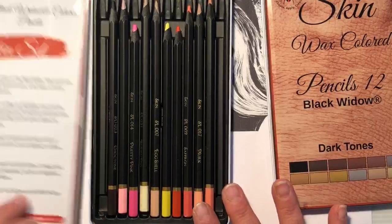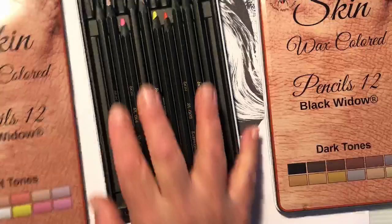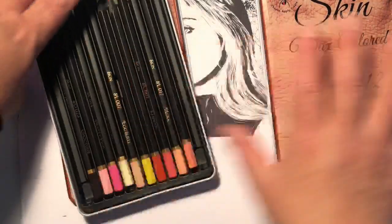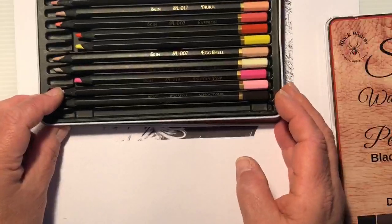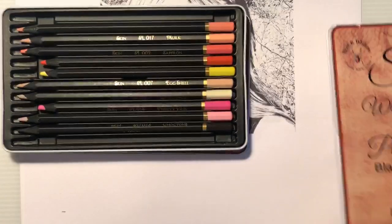This is the light tone set, and this light tone set has a variety of different colors, and you can see, I'm going to put them like this. You can see along the ends of the pencils that they actually have the color on the pencils. I love that about these pencils. Love pencils that have that.